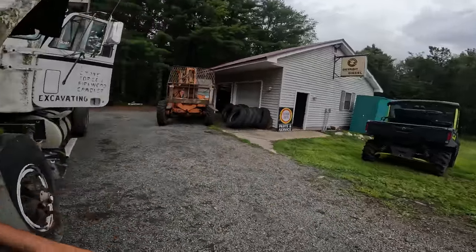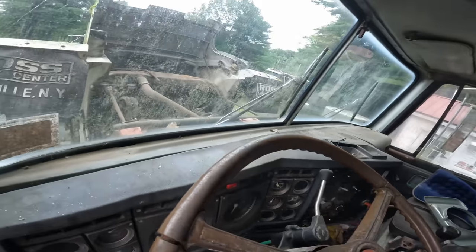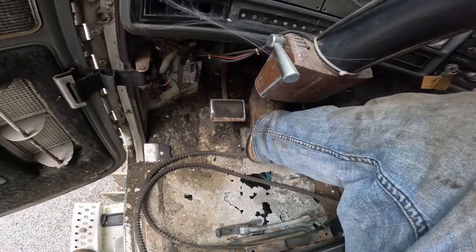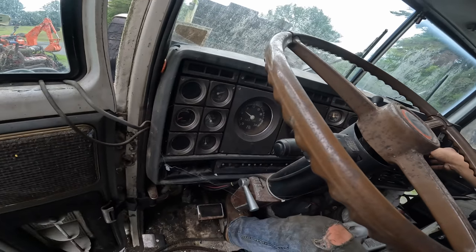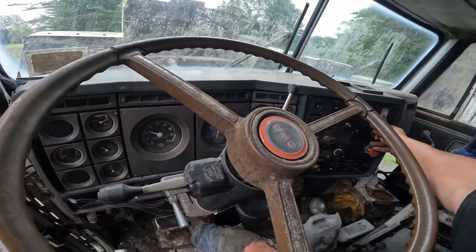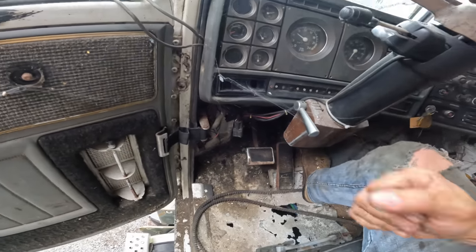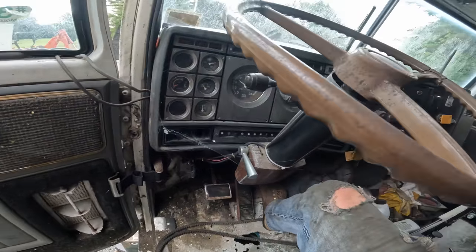Let me see if the brake pedal works. All right. It released the brakes. I just did. I heard it. But this is seized. And the throttle pedal is seized. And it's not connected to nothing anyway. But I think if I had a rope, I could drive it with a rope. But the brake trolley I'd have to free up. Or I could just blow the air brakes.